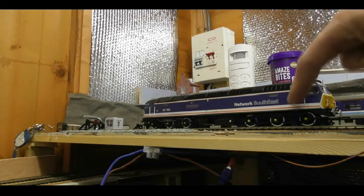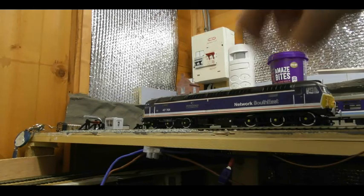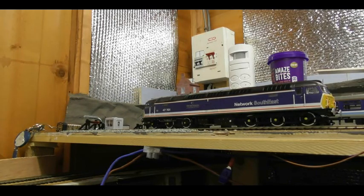The original livery had these bands being swept up at either end, and the blue was a slightly lighter blue. This is actually Network South East Revised, which was launched in 1989.